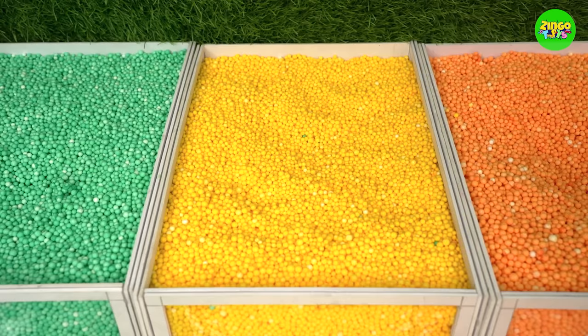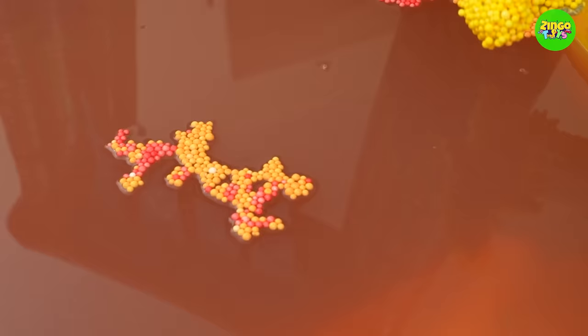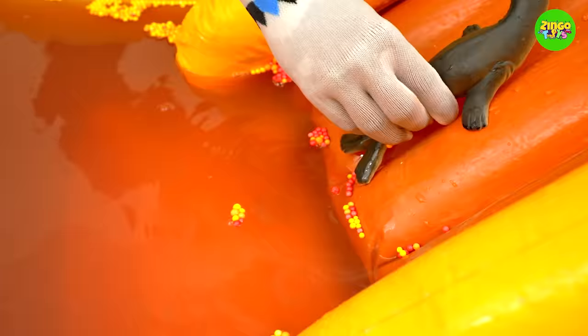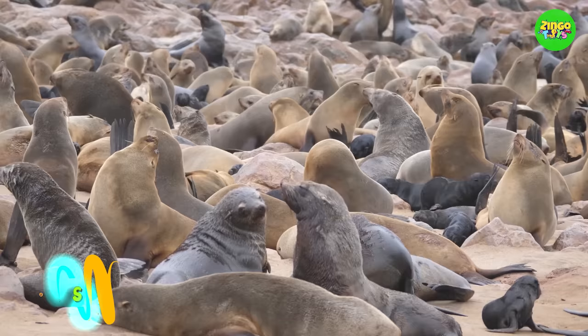Whoa, this looks quite big. Let's wash it. Lovely! A sea lion! Sea lions are good swimmers and have a very shiny black coat. Do you know that they love to stay as large families?